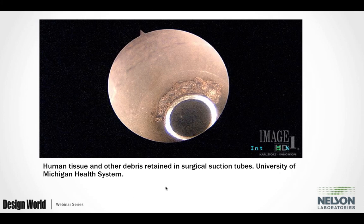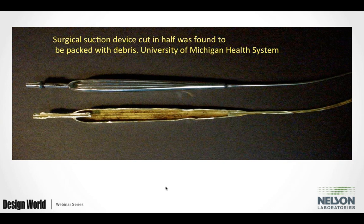And this next picture shows what we would consider rust inside the device, in a surgical suction tube. And here you can see an internal part of a surgical suction device, and this is a picture from the University of Michigan Health System. These devices were cut apart, and many of them were found to have debris inside.